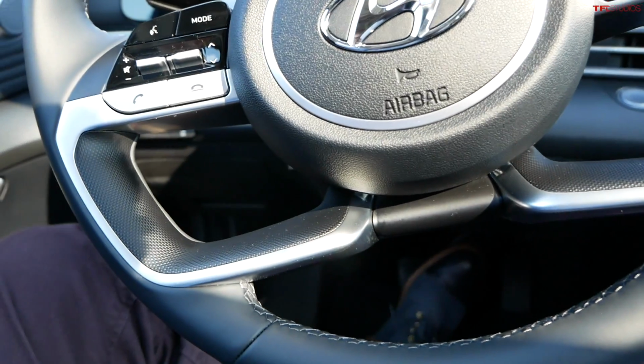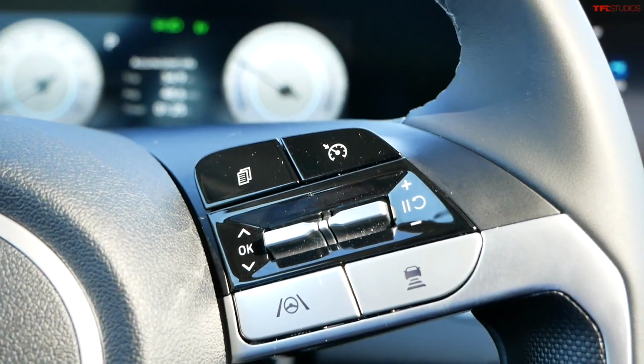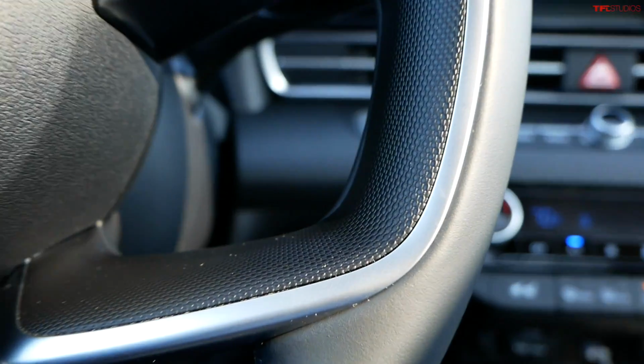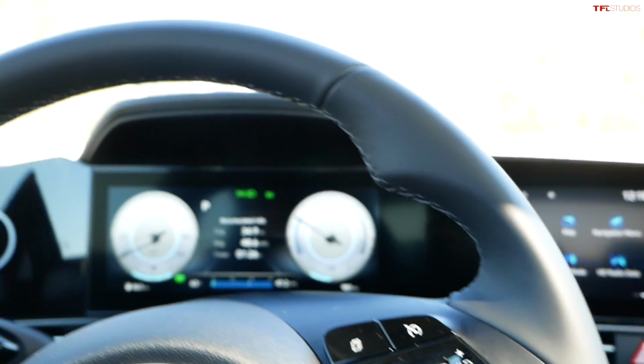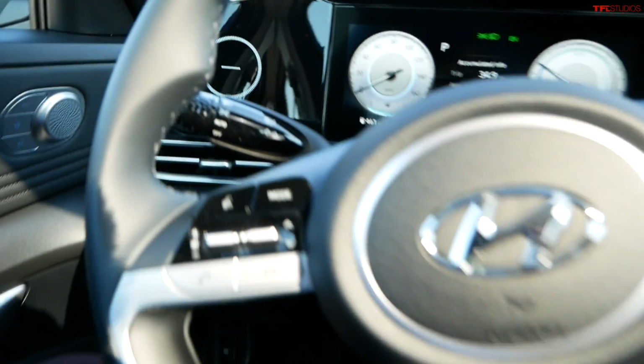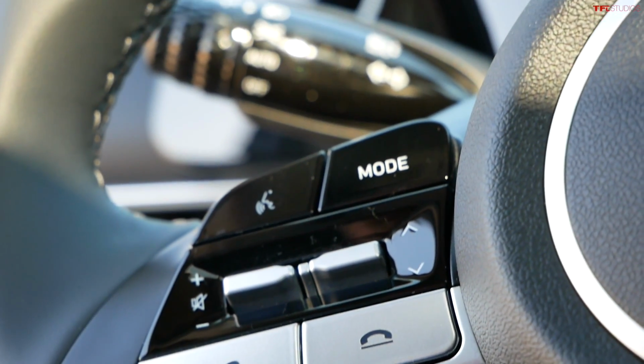Moving on to the steering wheel, you have a modern looking setup right here with a little bit of piano black and a textured composite material right here where your hands generally sit. Otherwise it is leather wrapped, and overall a simple setup with the buttons that you need, including voice control.